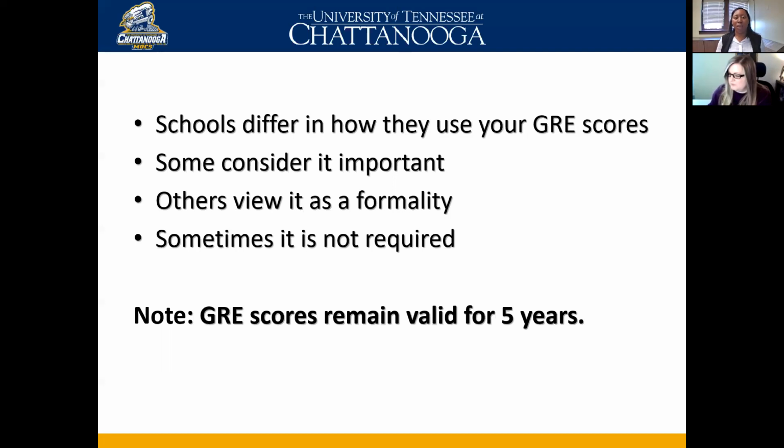It won't really impact you if you plan on going immediately into a graduate program. But if you're planning to take a gap year or just work for a little while before you go to graduate school, keeping in mind when your test scores expire is going to be extraordinarily important.